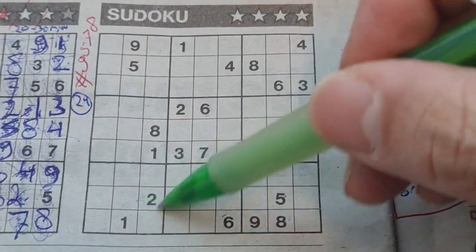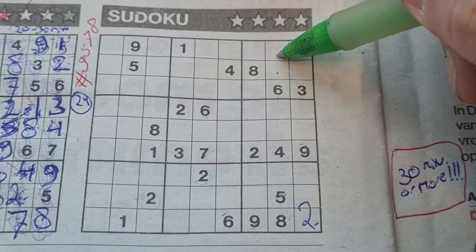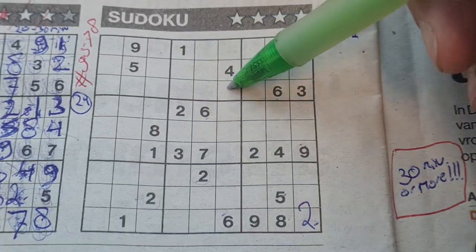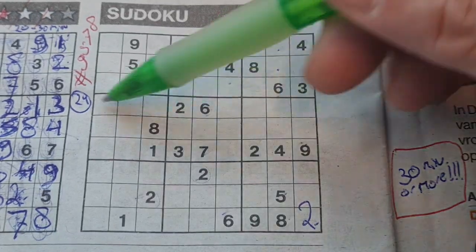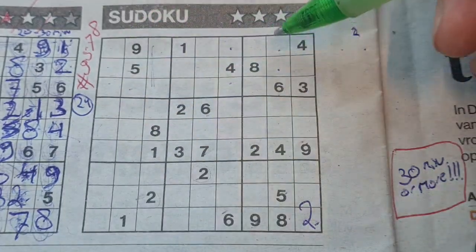Yeah, two in this row, two in the row below. So last row, the only place left for two should be there. Two, two. Need a two there.